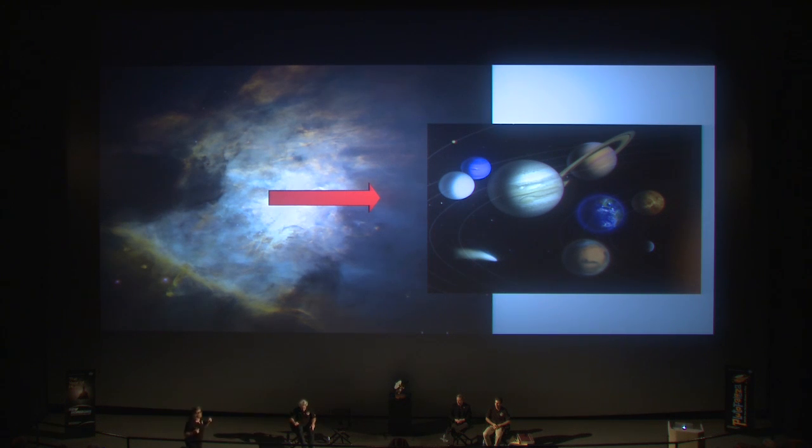How do we get from clouds up in the sky that we see, not in the Earth's sky but out in the distant universe? We see clouds which we later know will form solar systems. We see solar system formation as they're being formed out in the universe, and then we see our solar system. The question is, how do we get from there to there?